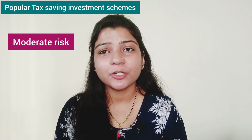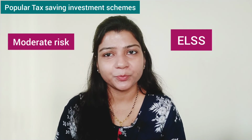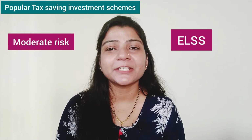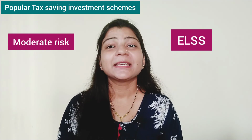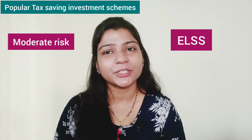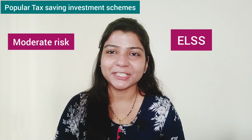But if you are an investor who wants to take a moderate risk, then Equity Linked Savings Scheme is the best option for you. As equity in the long run, that is 5 years or more, has historically given higher return than PPF, despite the capital gain tax of 10% associated with it. At 3 years, Equity Linked Savings Scheme has a significantly shorter lock-in period.